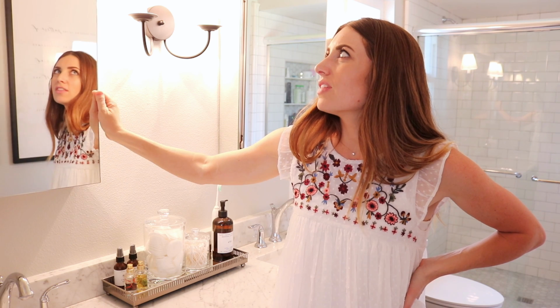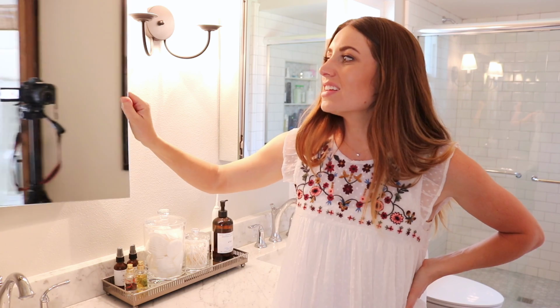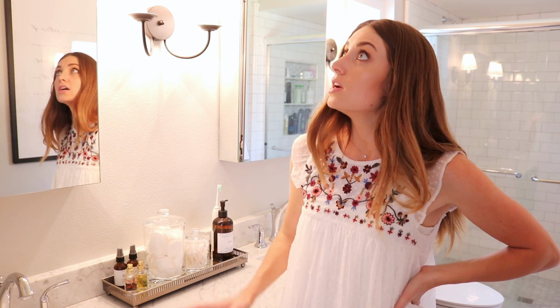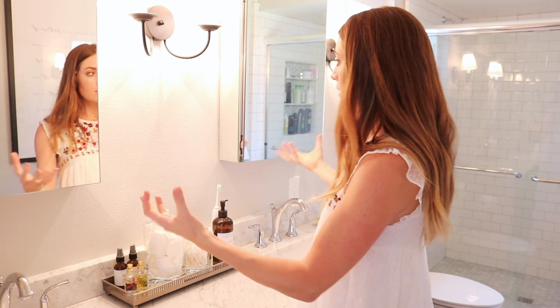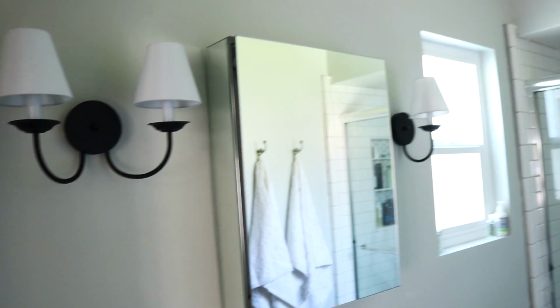So it was kind of like we could install these in the wall, but I think it's fine. I kind of like it actually because this area is just very simple, so I feel like it gives a little dimension to the space. And then I turned off the lights so you can see what they actually look like.